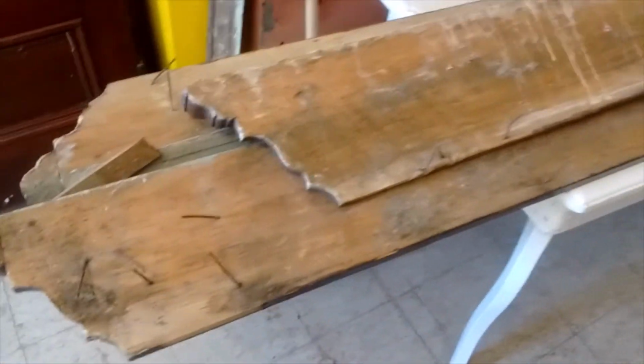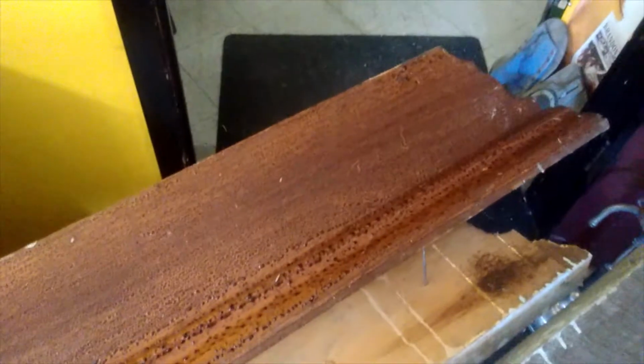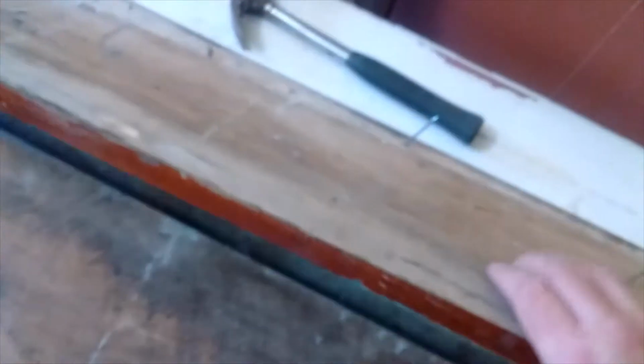And these pieces of trim are nice and long, quite attractive when they're up. There we go. Right there. And like I said, they're fairly long. Go all the way out to there. And I'll be taking out these nails.